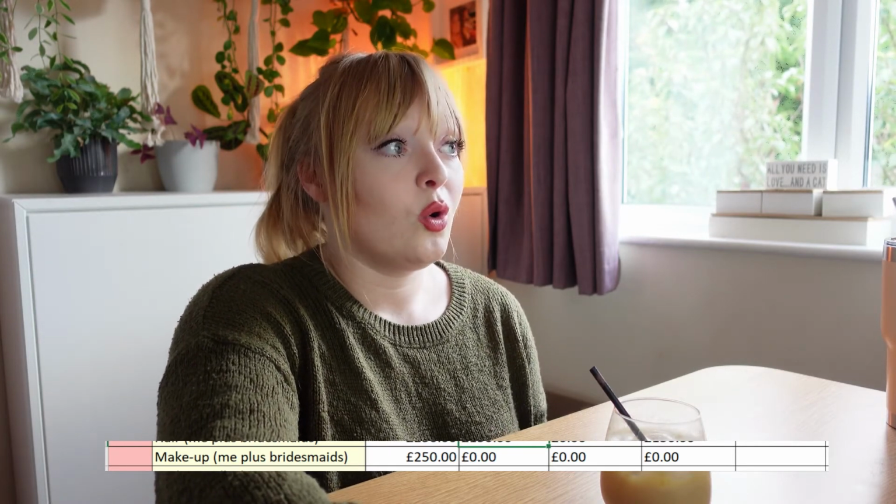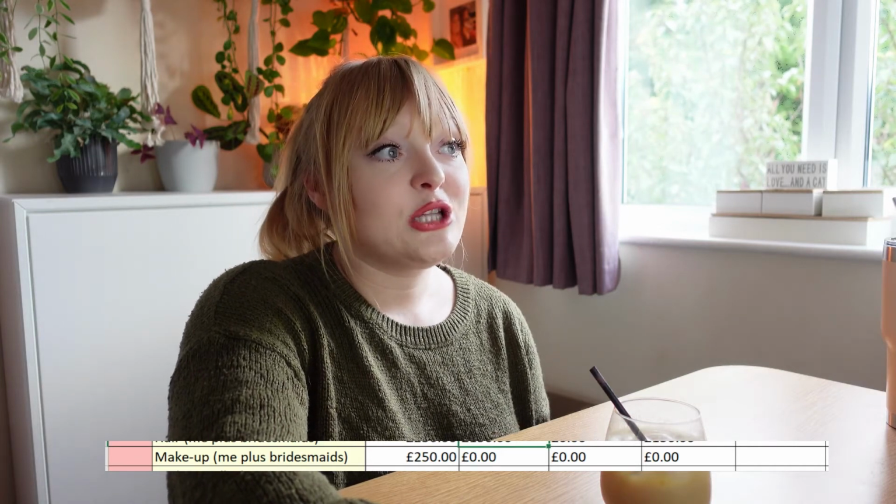So I think I'm going to give my bridesmaids the options. If you'd like to get your makeup done, I'm having mine done, but unfortunately I can't fund it. Or if you don't want to have it done, then we'll do it between ourselves and just make sure that we all stick to the same sort of neutral colour palette, etc. So yeah, I'm probably going to change my mind on this one, and it won't be quite zero because I think I'm going to cave and want to get mine done.